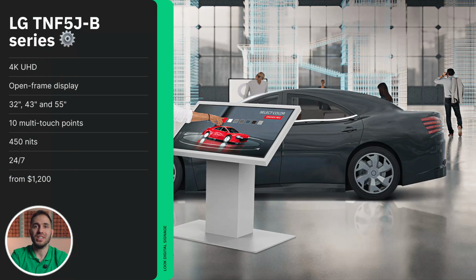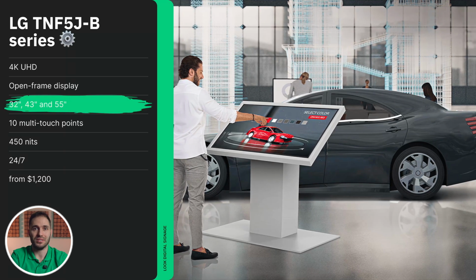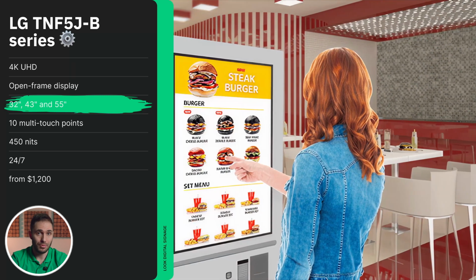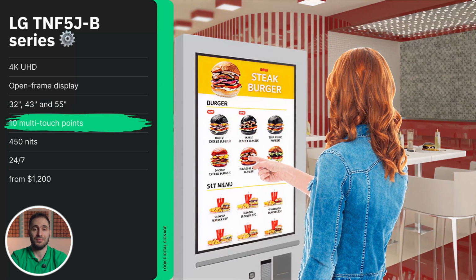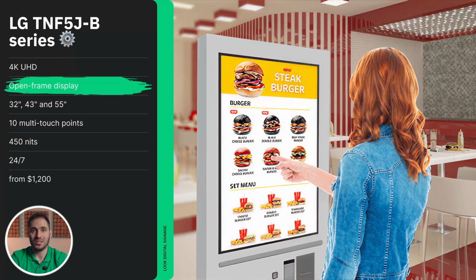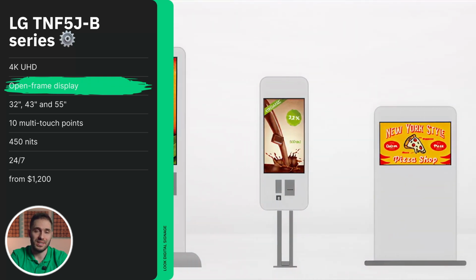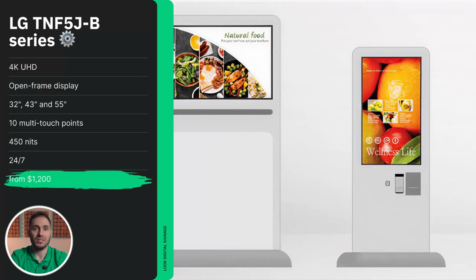The TNF5JB series touch displays are available in the three most common sizes for interactive cases: 32, 43, and 55 inches. They ensure effectiveness of interactive scenarios of any complexity, since they can simultaneously recognize up to 10 multi-touch points. The ability to work around the clock, coupled with open frame design that allows displays to be built into any decorative structures, makes this screen a versatile solution for museums, showrooms, and waiting areas. Prices start at $1,200 for a 32 inches model.